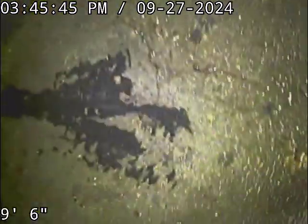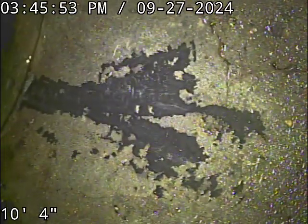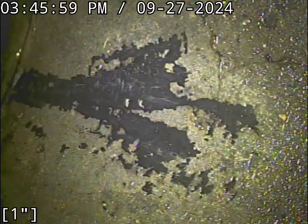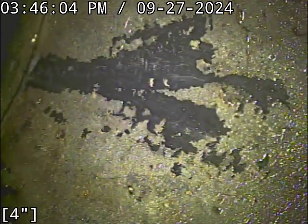All right, so yeah, this is in and amongst that belly. The cleanout comes in right at the end of the belly. So seeing that is the case, most likely whatever hit this cleanout hard enough to break it is likely the same scenario that caused the line to belly out.